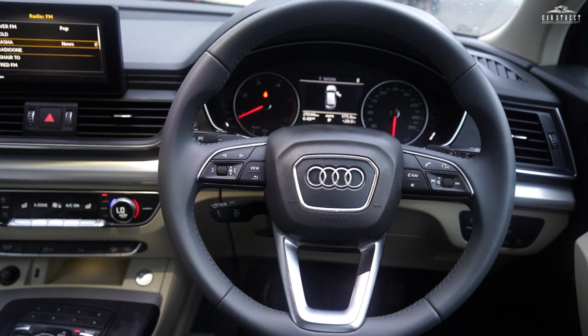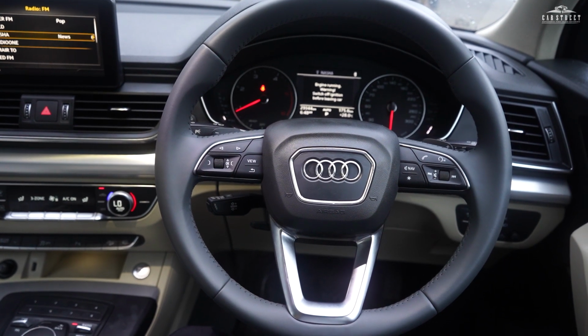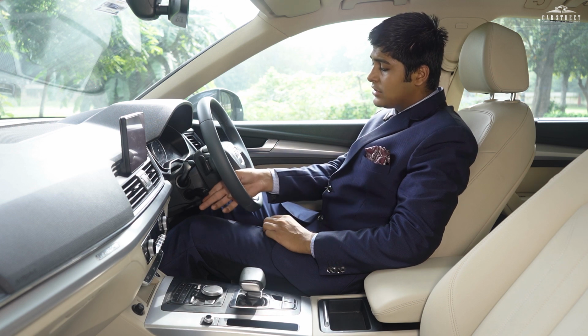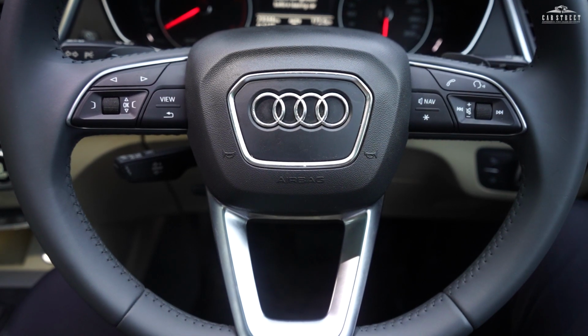बात करें हम इसकी स्टीयरिंग व्हील की, हमको मिलता है बहुत ही शानदार ब्लैक रैप ऑन टॉप ऑफ इट। We get thumb grips, gloss black paddle shifters, and the controls for the cruise control system of this car behind here on this lever, and the buttons available on the steering wheel are for the infotainment system.